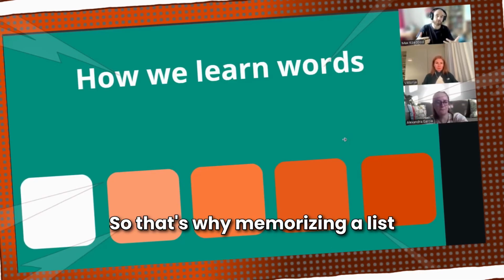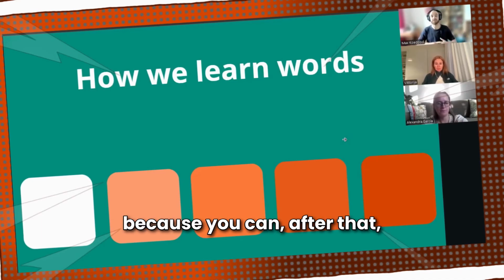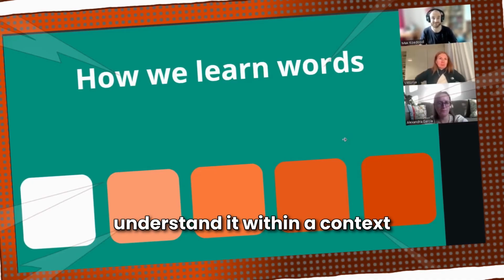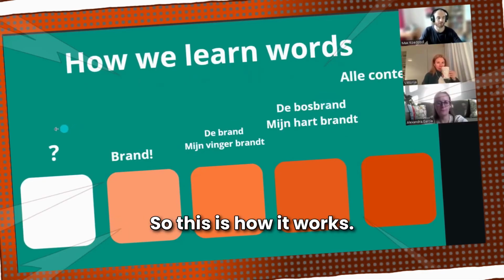So that's why memorizing a list of words is not entirely useless, but it's definitely a waste of time, because after that you can definitely not use the words. And many times you cannot even understand it within a context because it's used in a different way, or you won't remember it. So this is how it works.